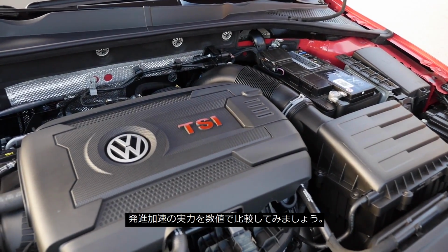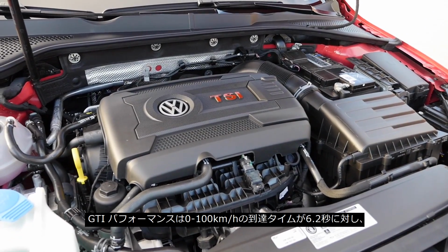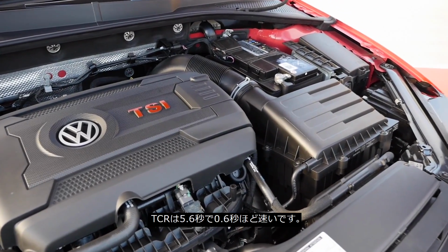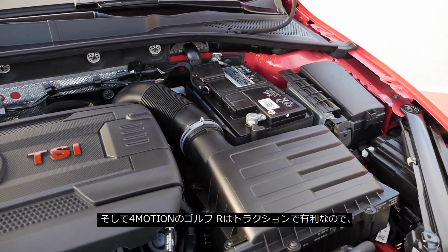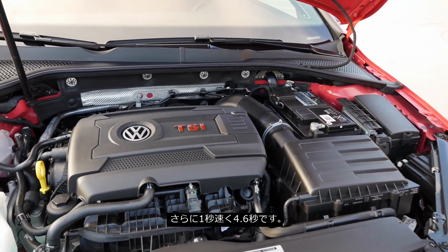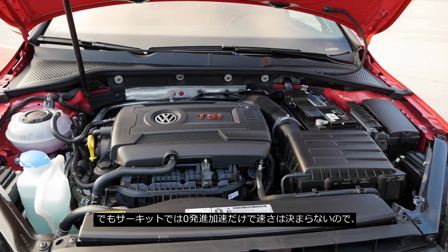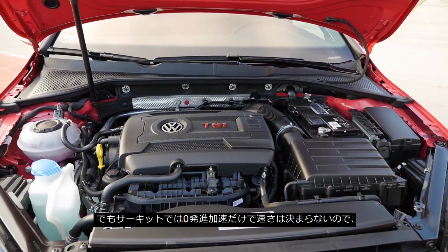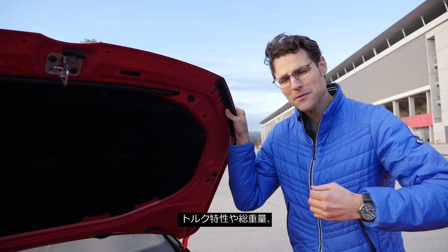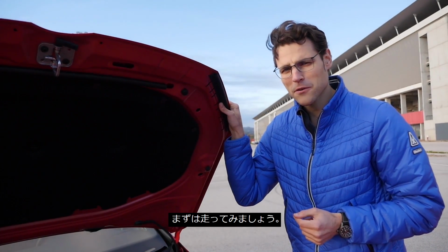The acceleration figure, let's compare it also to the GTI Performance. There in the GTI Performance it is 6.2 seconds to 100 kilometers or 62 miles an hour. Here it is 5.6, so 0.6 seconds faster. And the Golf R with the all-wheel drive, more traction on the ground, would be even a second faster than this one here at 4.6. So this one here, 5.6 versus 4.6 at the Golf R. But will it maybe be faster than the Golf R on the racetrack still? Because on the racetrack it's not only about 0 to something acceleration, it's also about weight distribution and so on. That one will also be a very interesting factor coming up very soon.